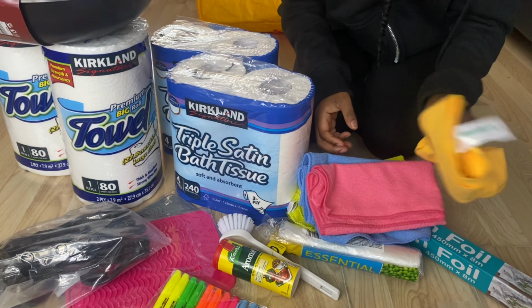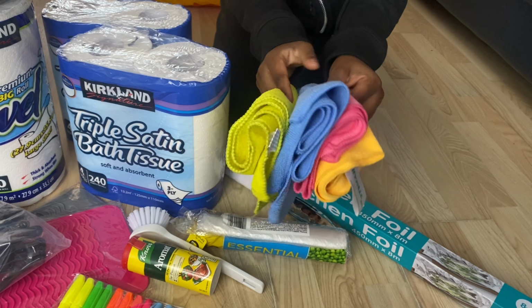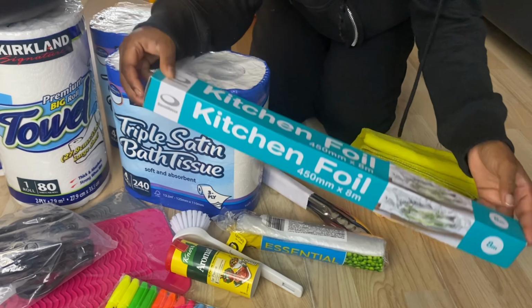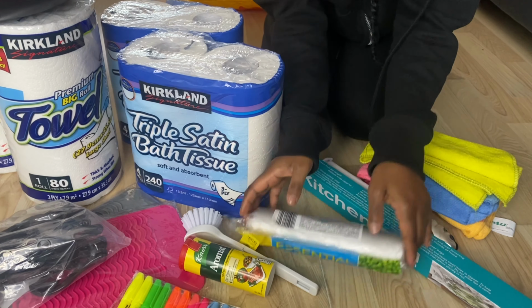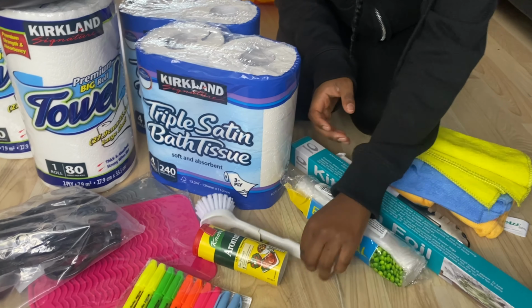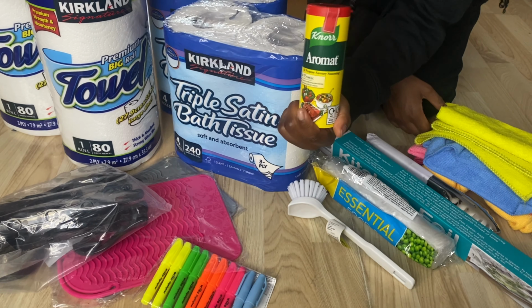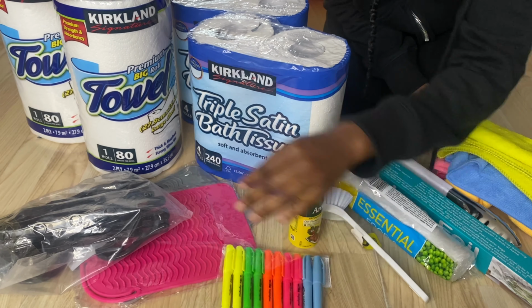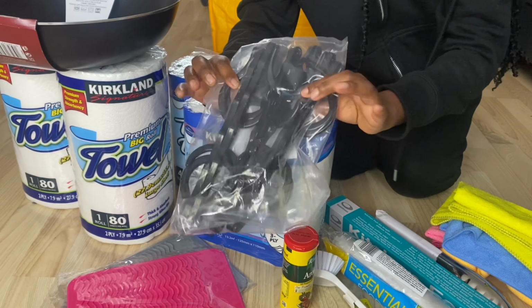Okay, so the first thing that we have is we have some microfiber cloths, so we're going to use one for toilet, bathroom, kitchen, glass. So we have four of those. We have some kitchen foil, we have some metal tongs, we have freezer bags, we have a little dish brush, we have all-purpose seasoning Aromat, we have some highlighters, we have our multi-hole hangers.